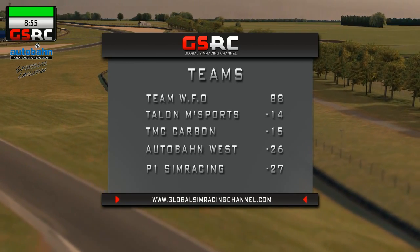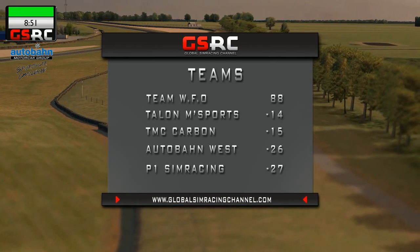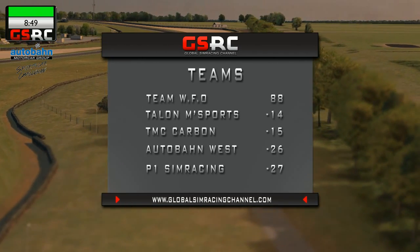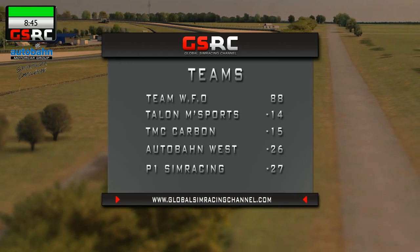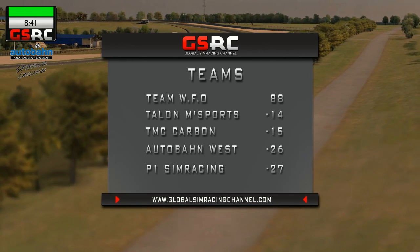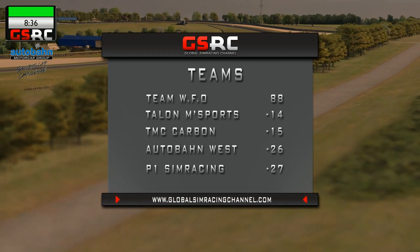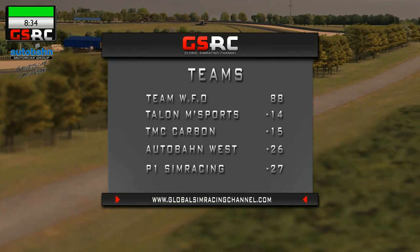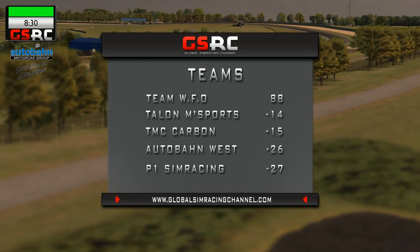Last season's champions are picking right up where they left off, despite only one podium, that being from Troy Schuster, and that was his win in the GT1. Team WFO holds a 14-point lead over Talon Motorsports, led by Robert Tinsley in his prototype. A second place from newcomer Stephen McGarvey in the GT1s, and a third place from Dave Hill in the GT3s has TMC Carbon a point back in third.